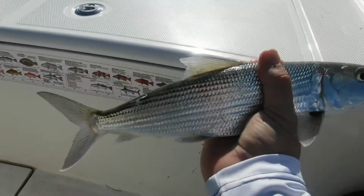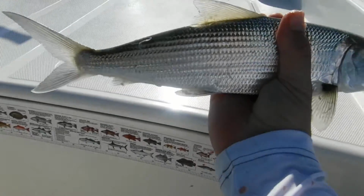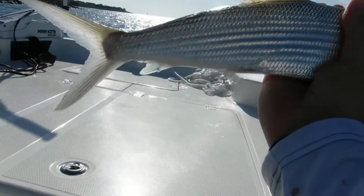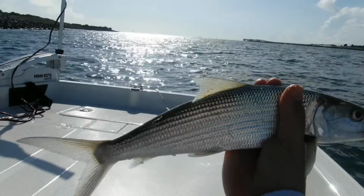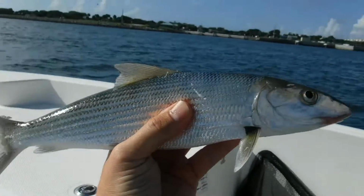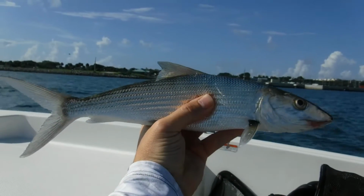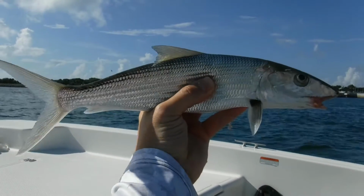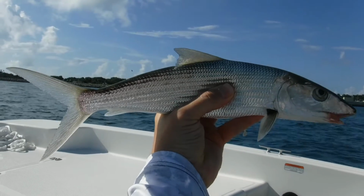Alright, y'all. Look what I just caught. My very first bonefish. Isn't that awesome? He measures 16 inches. Thank you, buddy. Let's get you back in the water. They're catch and release only. Holy crap, that just totally made my day. I've always wanted to catch a bonefish. I was not expecting that. I thought you could only catch them on the flats.